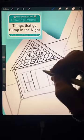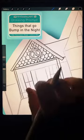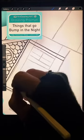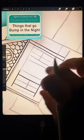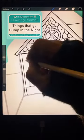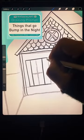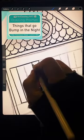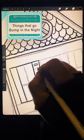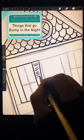Can you guys hear the music? Can you hear the music? Doc Ock, how are you? Are you guys drawing along with me? I hope so. If not, you're missing out. It's a great time to draw.